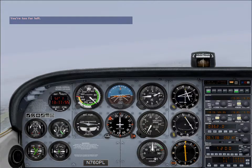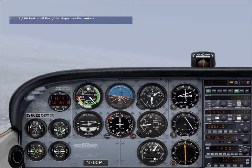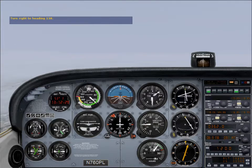Turn left more. Turn right more. Turn right more.